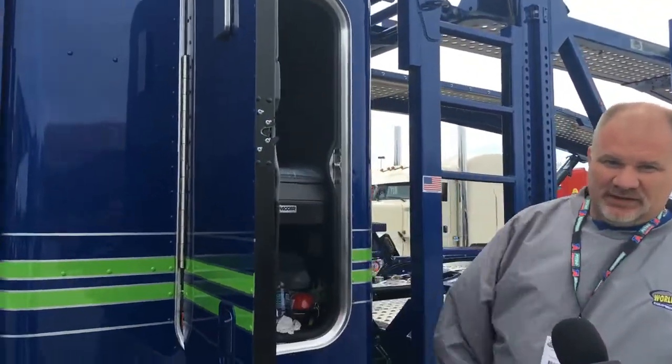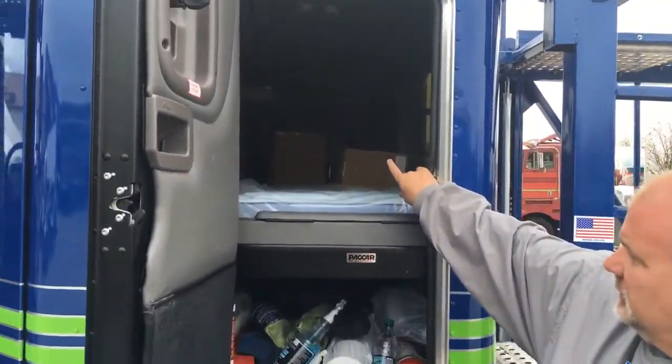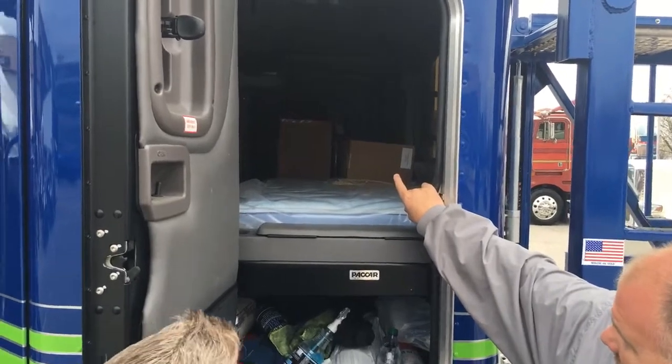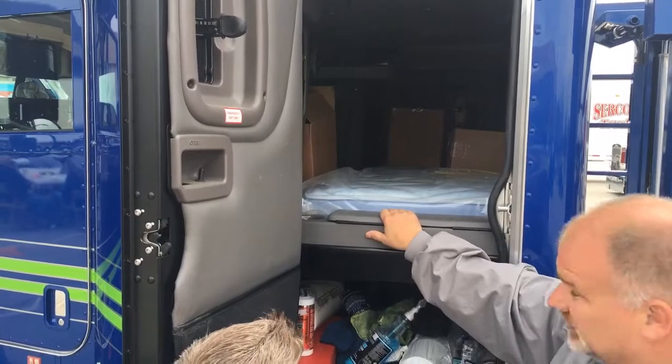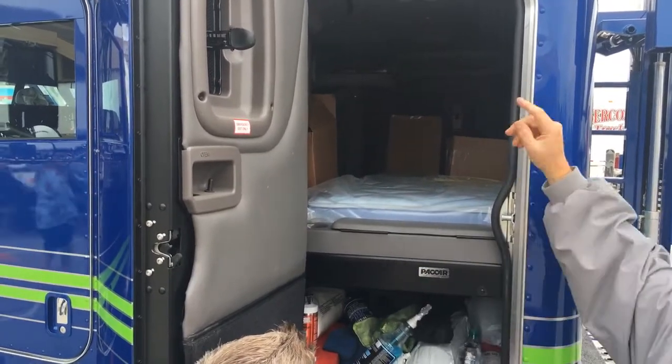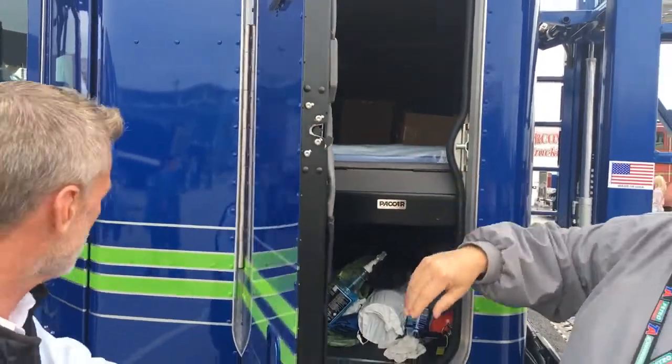And this will give you a good idea of what they take out of it. Up here in this back corner, that was your TV stand. That back tray used to be your television stand. So you can see how much it's been taken out of the chop on this truck.